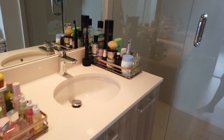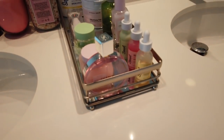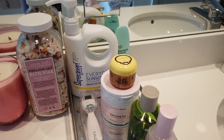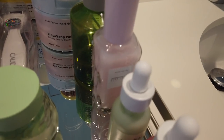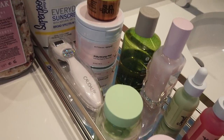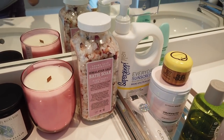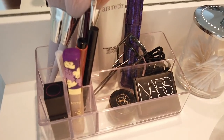The master bathroom. His and hers. This is my side with all of my skincare and self-care items. It's mostly Glow Recipe items, just my essentials. I really don't use much. It's my sunscreen, a must in Miami here, and some items that I use frequently. A lot of serums from Glow Recipe. My candles and my bath salts. And my essentials every day, makeup. I really don't use too many things.